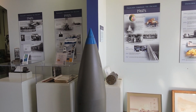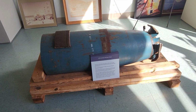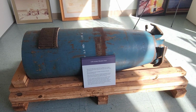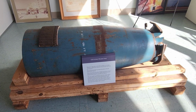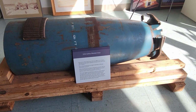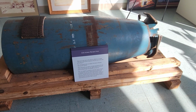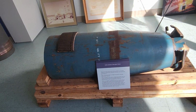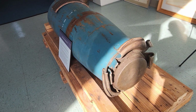Now look at the size of that shell. There it goes. This is the USS Iowa projectile. It says 47 sailors died on the Iowa, and this is from 1989, from an open breech explosion. Wow. Look at the damage on that shell there.